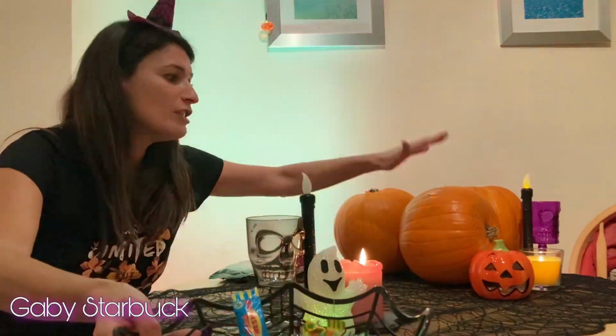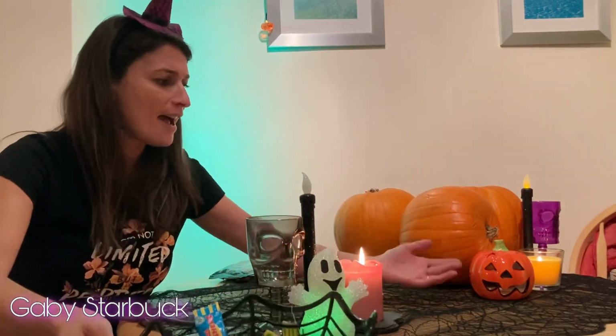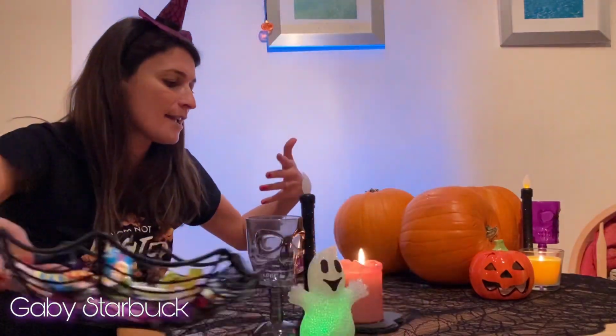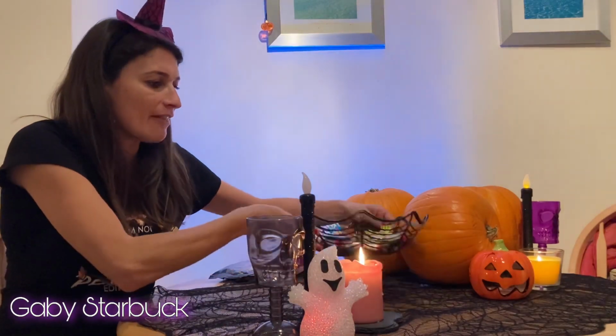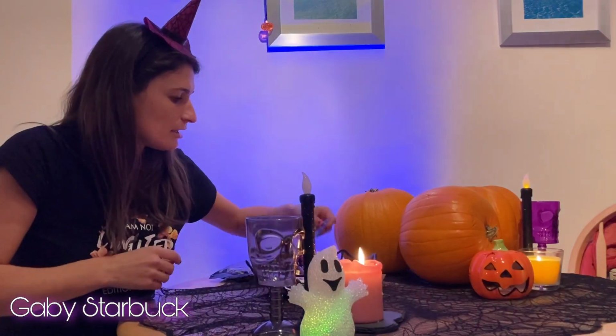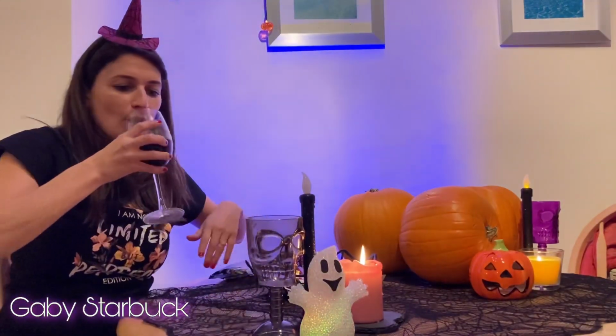I've got orange pumpkins, because pumpkins are orange, unless you get a white one randomly from somewhere. And I've got this little orangey thing here, and a lot of things I've got are orange. So I just thought I'll go black, and that will sit nicely on my tablecloth. And I will just park that there. And that's just going to look really snazzy. I want to eat sweets now, but I'll drink my wine first.